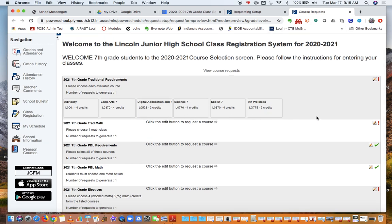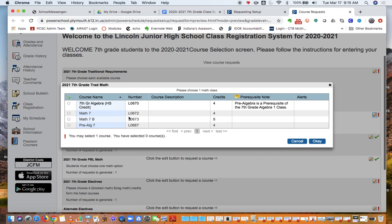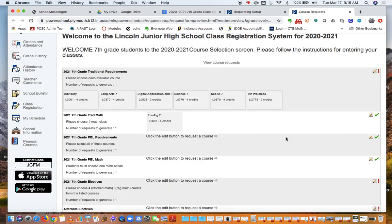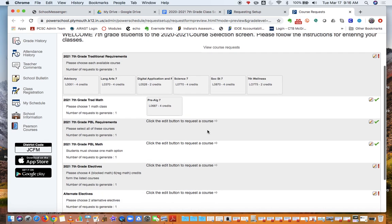But now you have to choose your math class. So you come here to the pencil again, click on the pencil, and now you choose your math class. And I'm going to choose pre-algebra, and hit submit on your screen, and then it puts the math class that you chose out here. So now I was at 20, I'm at 24 now. And remember that number that we're looking for is 32.